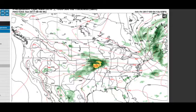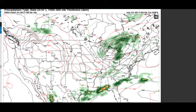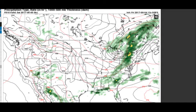Okay, we're going to look at the Canadian model because the GFS run on Pivotal Weather is not going out very far for some reason. I guess they're having model problems. But you can see high pressure there. Looks like we got a cold front coming south, and then it'll come into Texas later tonight.